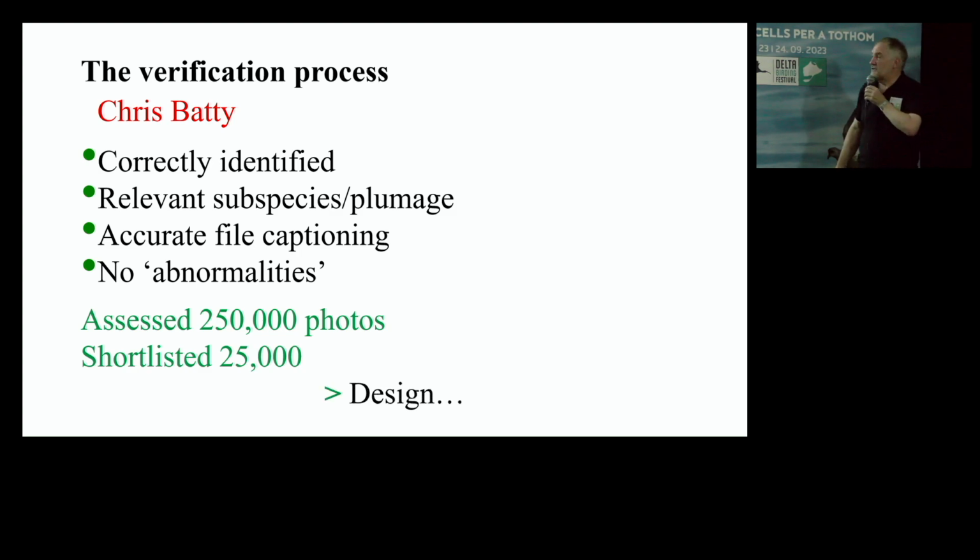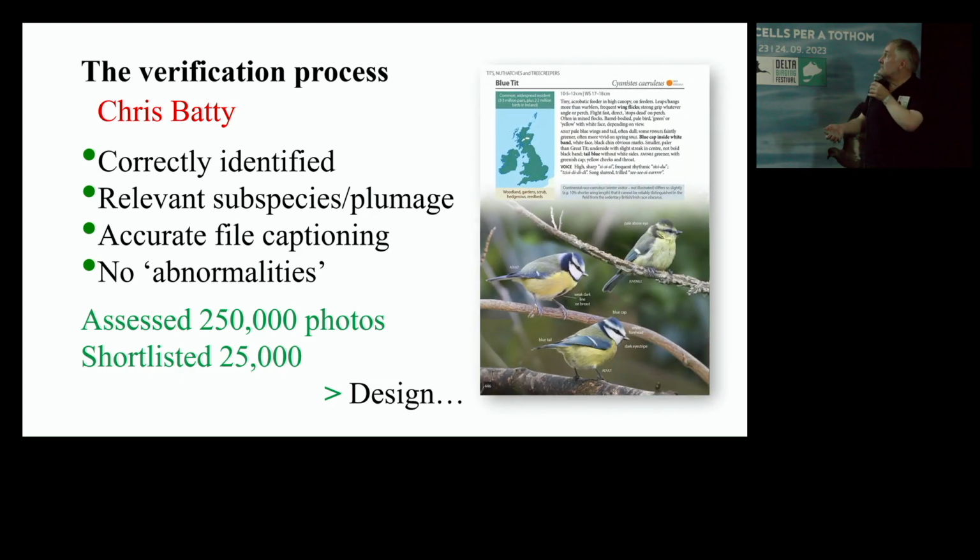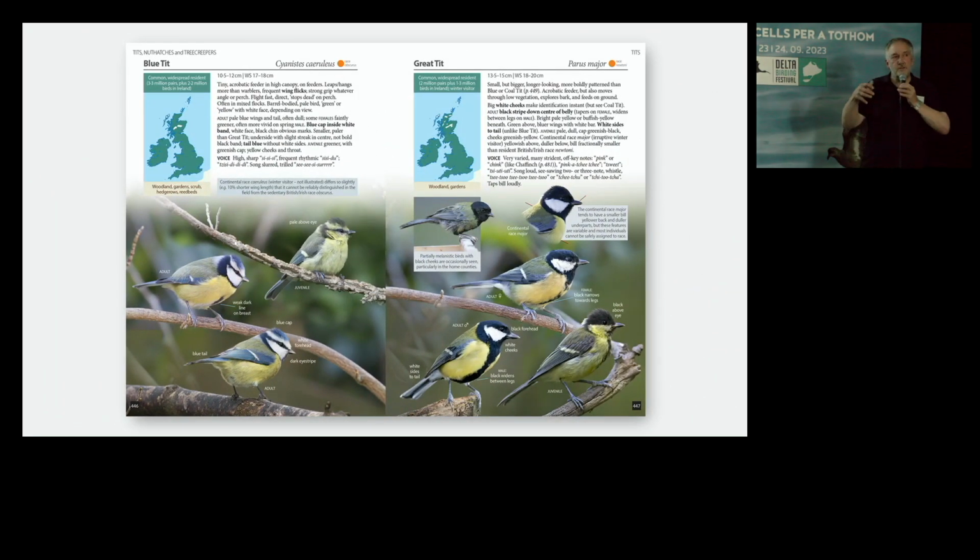We then needed to design the book. Having done all that work, the plates ended up looking like this, with 3 photos positioned on a plate. When you're producing a plate like this, you can't think of it in isolation, because every book has a page spread, so when you open the book you see a left page and a right page. There was no point in producing a page that showed the blue tit bigger than a great tit when we know the great tit is bigger. So you had to redesign every plate to make sure the comparative sizes across the spread actually worked as well.